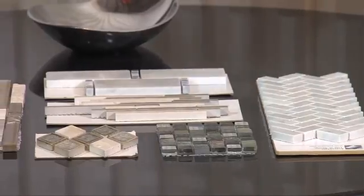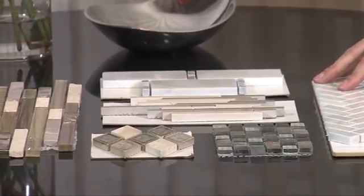I realize it seems like a little bit of an intimidating project, but having done this myself, I think you can do it too. And with the wide variety of options available in materials, colors, styles, and shapes, there's something out there for everyone.